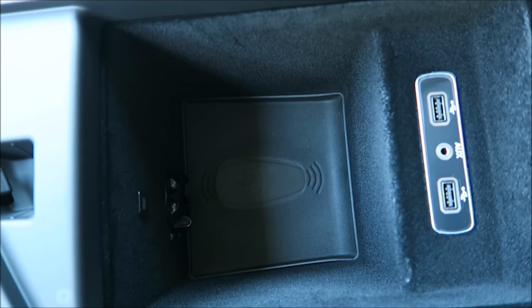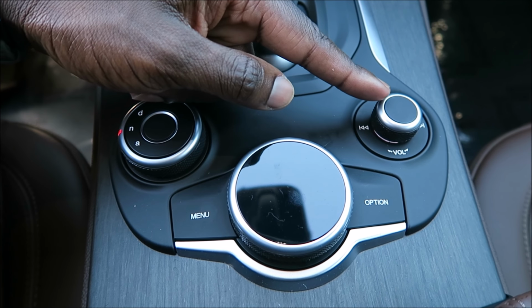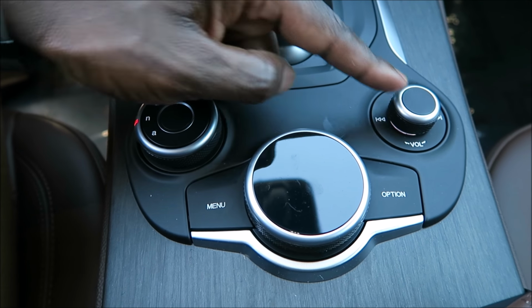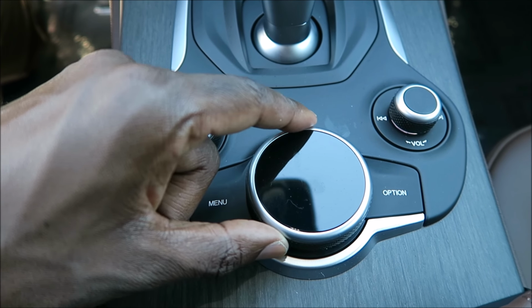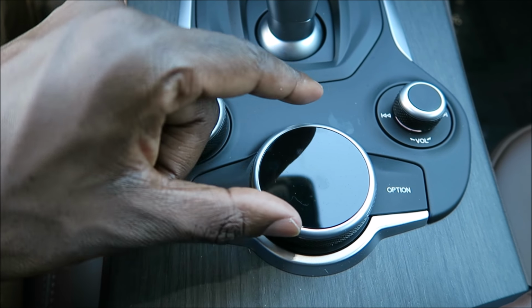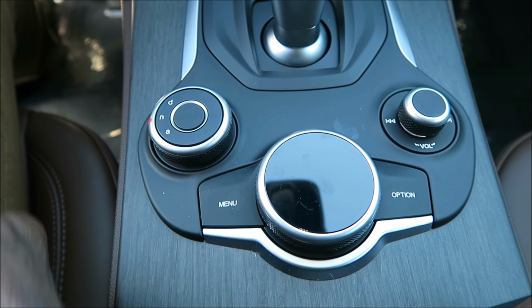They communicate together still, so it's nice to have that just as a fail-safe. Here we have your individual radio button to turn up and down music, change your stations, and to pause or turn off the radio. Your middle toggle, because the infotainment is not a touchscreen, you will use this to navigate throughout your infotainment, move up and down, move it left and right to go forward and backwards through the menus, and press your quick menu and option button to get to the menu and options.